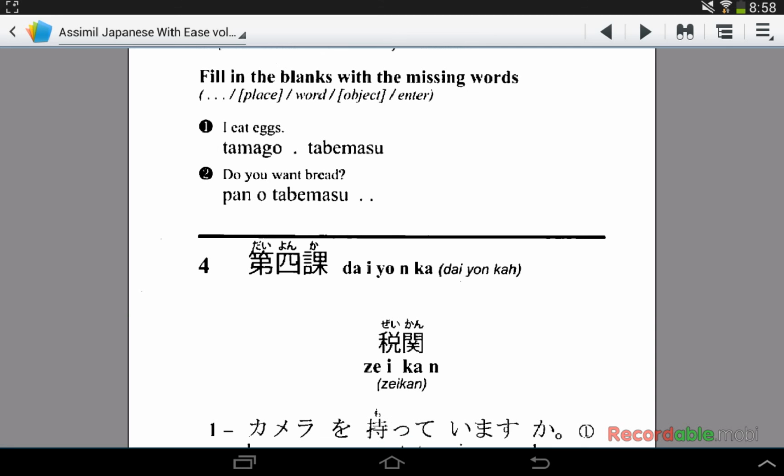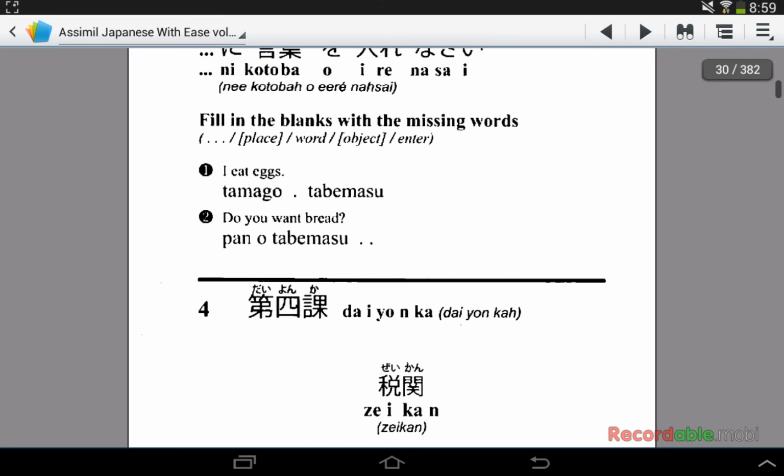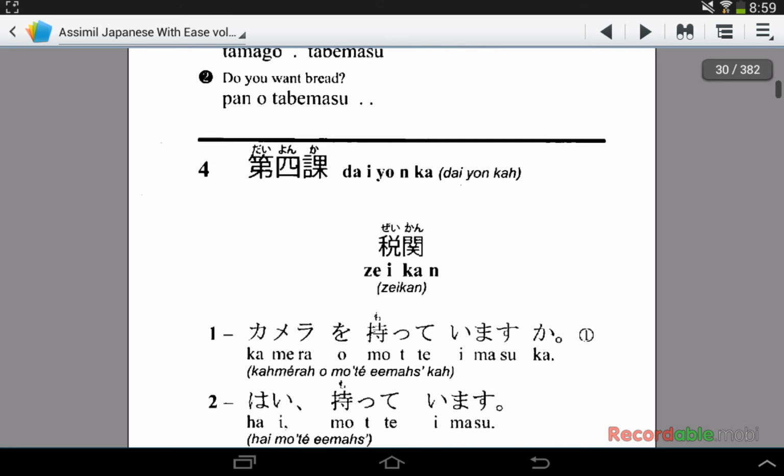I eat eggs. Tamago. Eggs. Tabemasu. Eat. Pan o tabemasu. Tamago o tabemasu. And that's all for today.